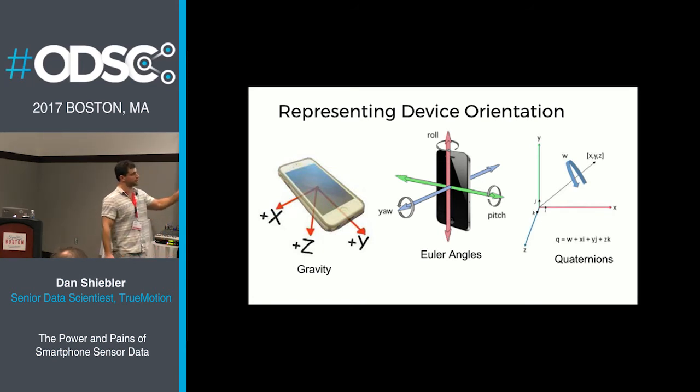So quaternions are good because they're the most unambiguous of the 3. They capture the most information, and they can clearly represent any type of rotation in space. They're bad because they're really hard to interpret for most people. At least for me, I find them hard. When I try to interpret quaternions, I've got to rotate it back into gravity, usually.